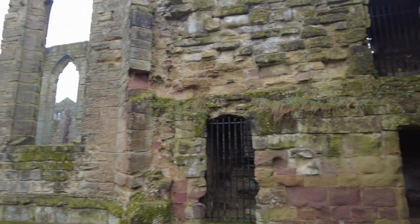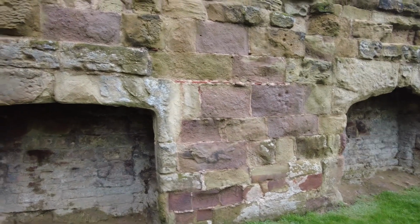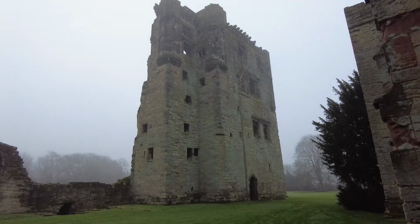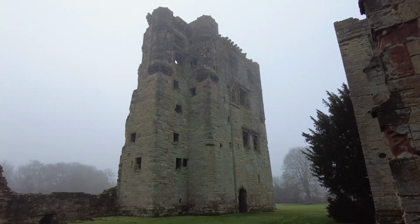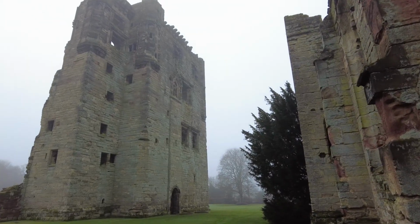And unfortunately, the day I visited was very misty, so the view is terrible from the top. But if we make our way through here and up to the top, you'll see a really beautiful, well, probably not from that, but you can see the defensive positions, the arrow slots, and you can see how misty it is. But it stood the test of time.